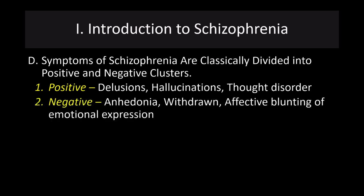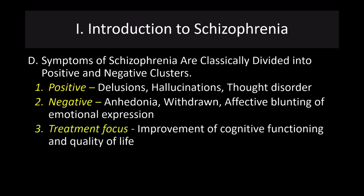The negative symptoms of schizophrenia are oftentimes more difficult to treat, and also sometimes a little bit more important in terms of overall social functioning. So we have anhedonia, that is an inability to feel pleasure. They're withdrawn. There's a lot of affective blunting of emotional expression. We often refer to it as flat affect. And that anhedonia is part of the reason we believe this is a disease of dopamine, because we know dopamine is associated with our feelings of reward and pleasure. And so some of that disruption appears to be associated with these symptoms.